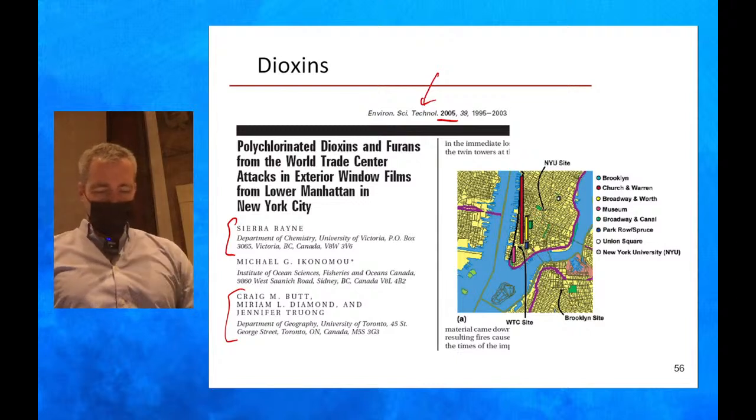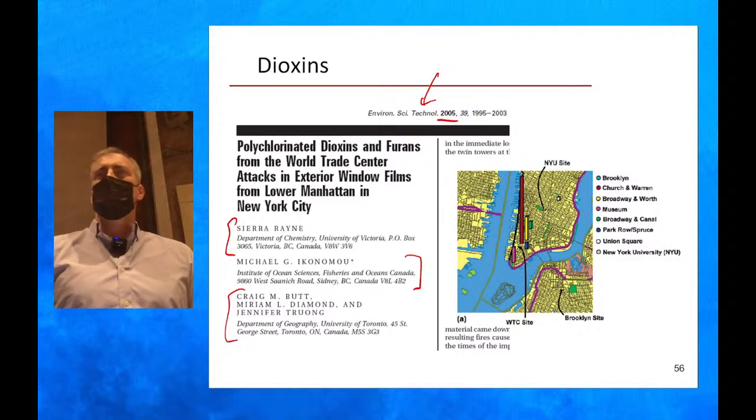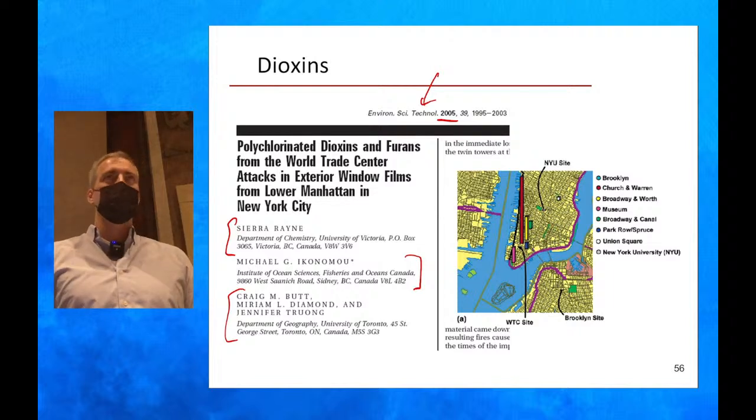But yeah, they specialize, this guy at the Institute of Ocean Sciences, which is a government lab in BC, specializes in detecting these very, very toxic molecules present in the environment.